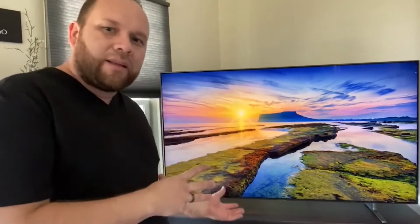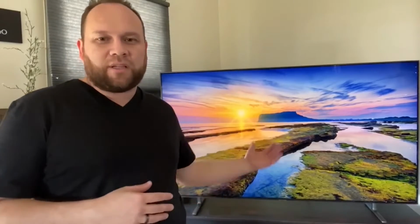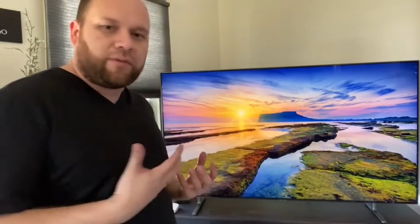And so buying a Samsung QLED was something that I was pretty confident in lasting for years to come. Now, let me talk about some of the specifics of actually using this thing for a little while.